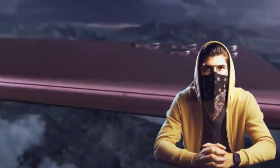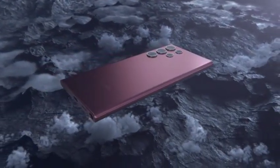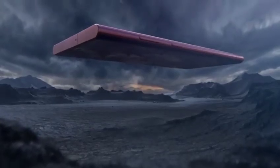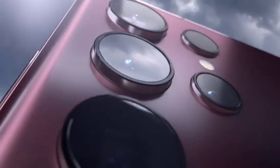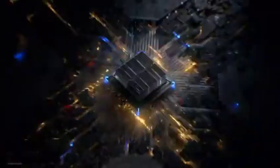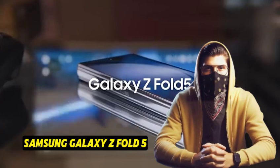The camera is the clear highlight of the S22 Ultra. There are two 10MP telephoto lenses, one with an f/2.4 aperture and a 36-degree field of view, FOV, and the other with an f/4.9 aperture and an 11-degree FOV. A 12MP ultra-wide camera with a 120-degree FOV is also included, as is a 108MP main-wide camera, f/1.8, with an 85-degree FOV. Number 3. Samsung Galaxy Z Fold 5.